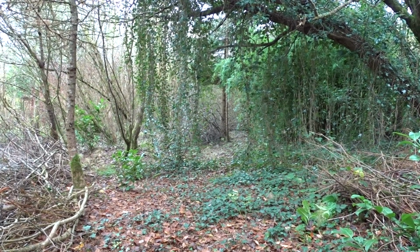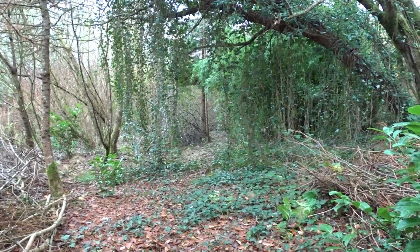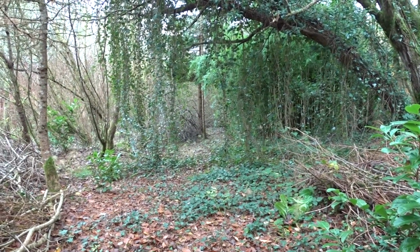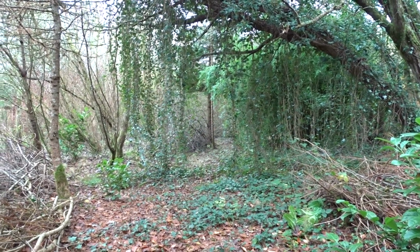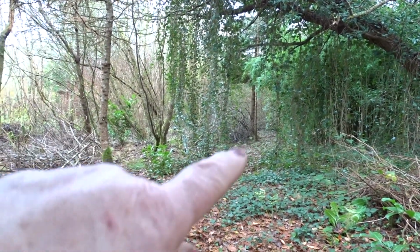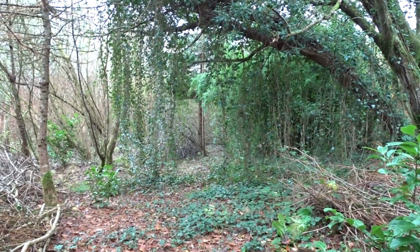So as a sort of an act of defiance, I'm sat on this little bench with my back to the destruction and looking forwards along this beautiful little path into a sacred woodland.